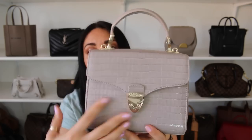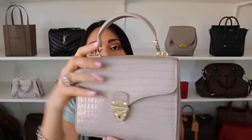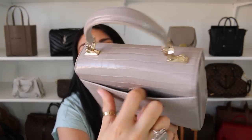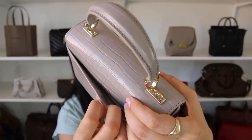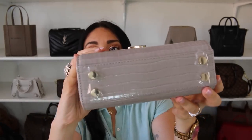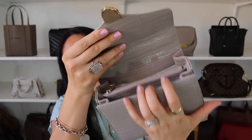So let me give you guys a really quick tour of it. Here it is on the front side. You have one push closure here. You have a top handle. And then on the back, you do have a working pocket that has a little magnet as well. I don't know if you guys are going to be able to see it, but it has a little magnet there as well. So I do like that. It says Aspinal of London, England, right there. It does have 4 feet along the bottom. And then to open it up, you push this down, you feed that through, and it opens up like so.